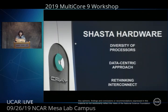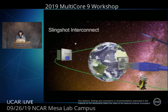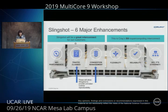So let's talk about what Shasta is. It's a system designed to support lots of different processors, unlike our previous systems. It's designed from a data-centric point of view, and it's got a new interconnect, which I talked about last year, I think. So it's the Slingshot interconnect. You guys have probably seen this information, but it's got some new features that will help both HPC and the AI and data analytics.